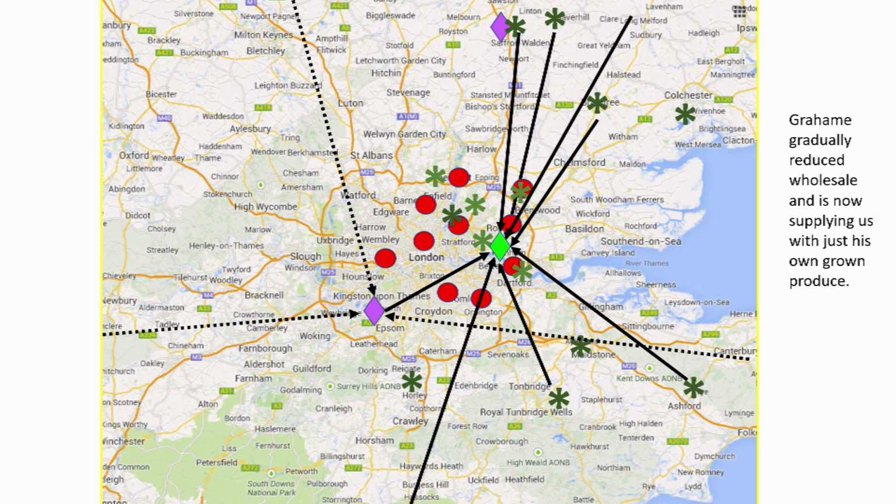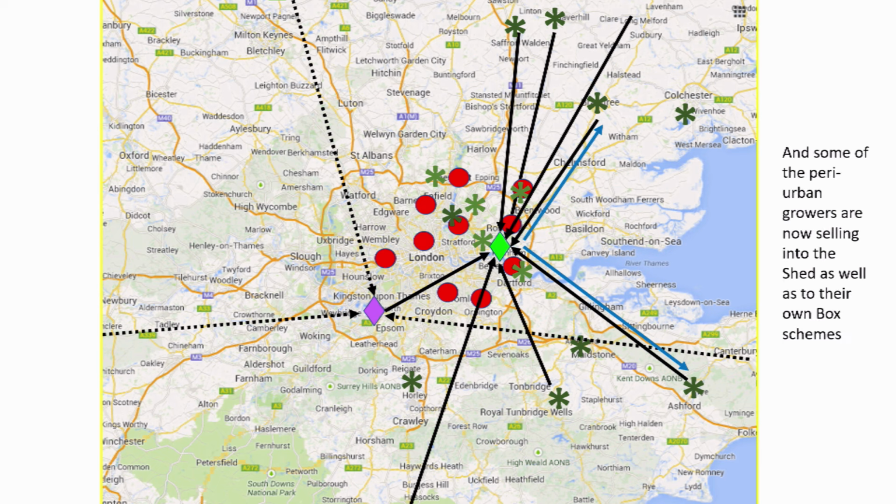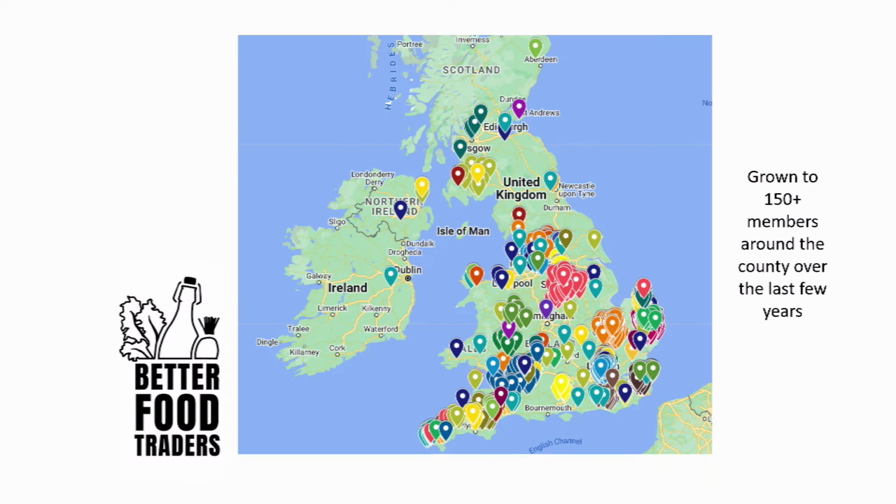Graham gradually reduced wholesale, he's now supplying us with just his own produce. And some of our growers, our farmers, are actually customers as well, which is a really lovely effect. So they sell into the shed, but they also buy produce for their own box schemes. And some of the urban growers are also now selling into the shed as well as selling through their own box schemes. And meanwhile, the Better Food Traders Network has grown to over 150 traders. So that's excellent. Anybody who wants to join that, get in touch, and I can let you know about that.